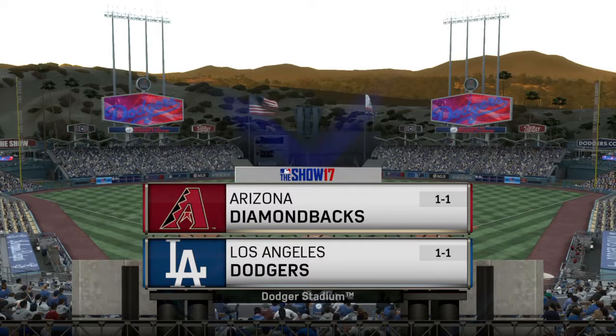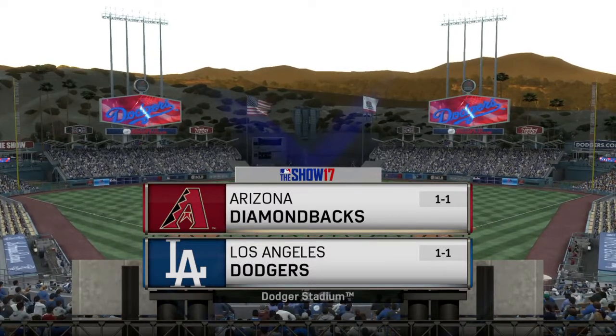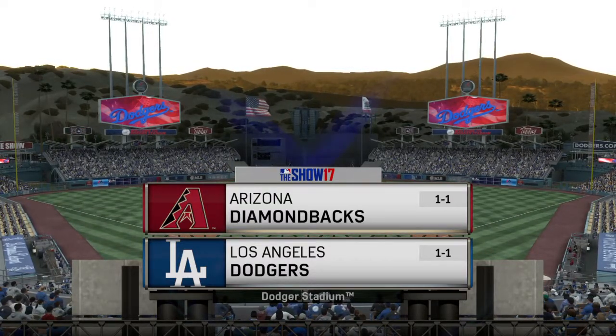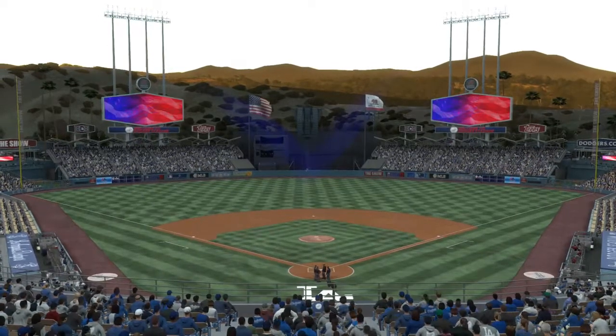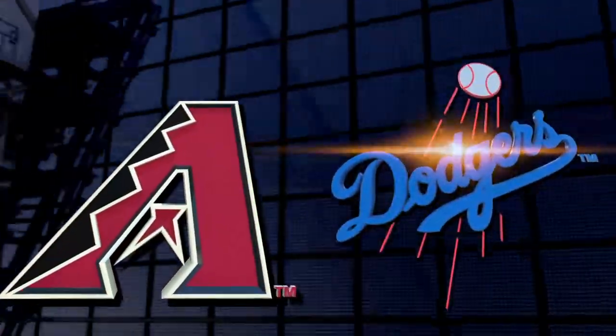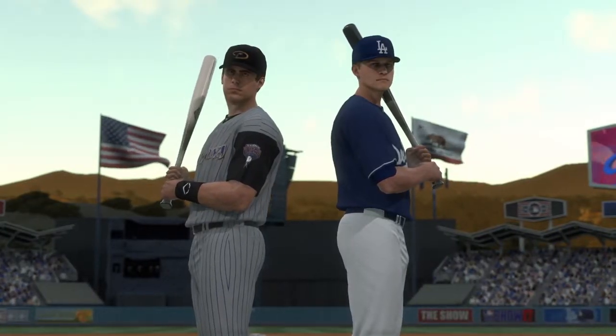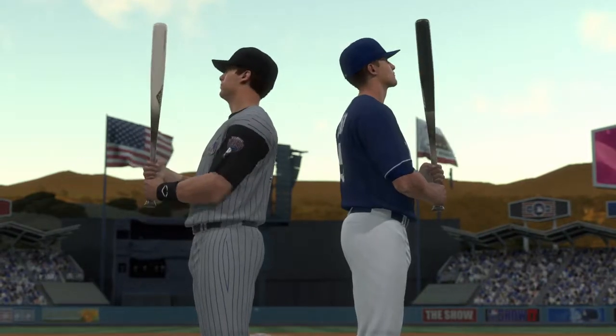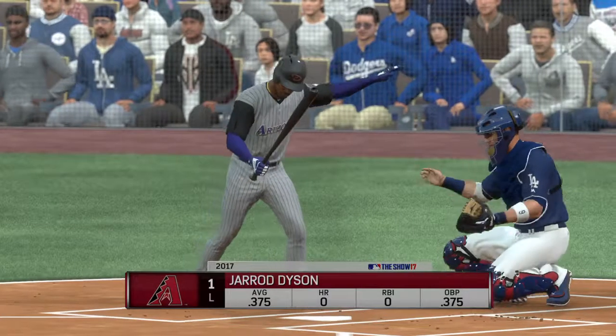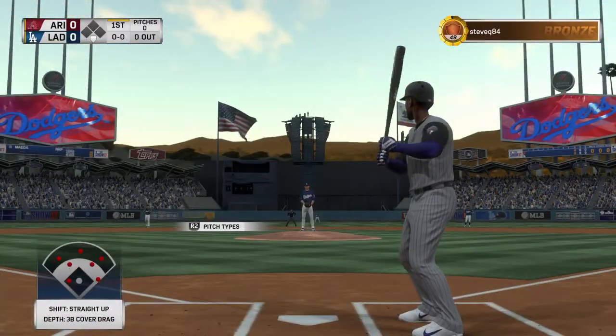Wednesday night baseball now from Dodger Stadium in Los Angeles. Tonight, the rubber match of this three-game series between the Arizona Diamondbacks and the Los Angeles Dodgers. It's time for Dodger baseball next. Here's Gerard Dyson. He'll get us started in this one under the lights.